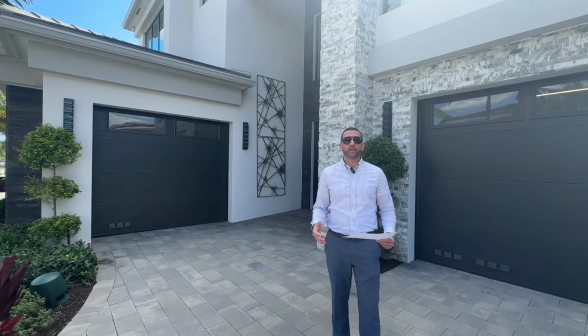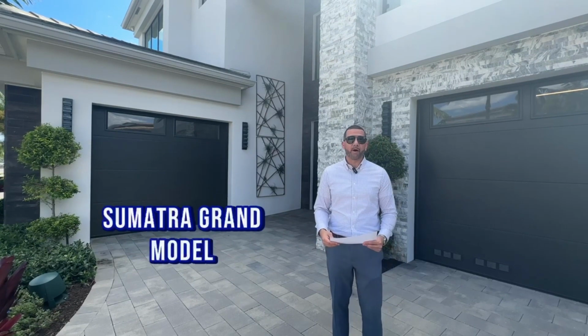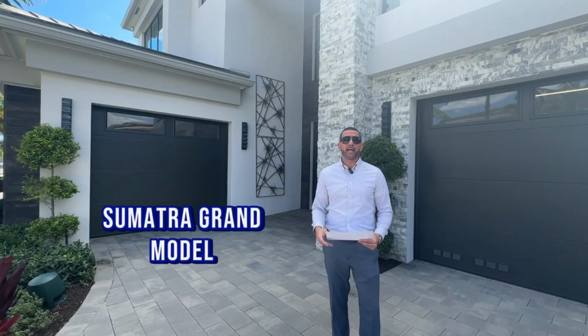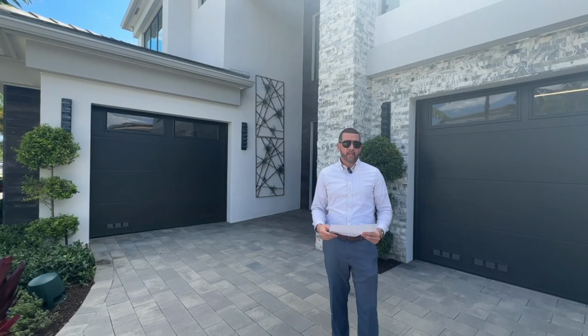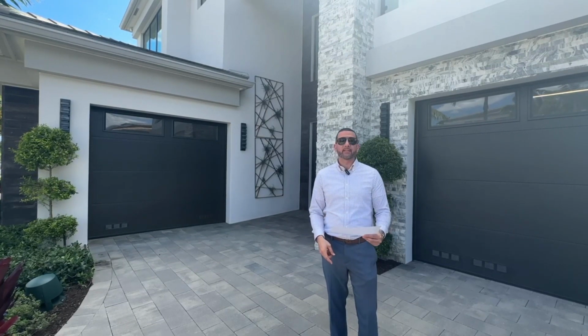Today we are at the Lotus Palm in Boca Raton, and I am standing in front of the Sumatra Grand model. If you are looking for a higher end property, Boca Raton, Lotus Palm by GL Homes is a perfect community. Let me tell you a little bit about the details of the Sumatra Grand.